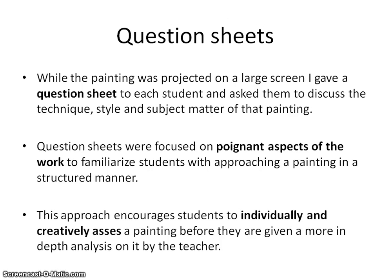Question sheets. While the painting was projected on a large screen, I gave a question sheet to each student and asked them to discuss the technique, style and subject matter of that painting. Question sheets were focused on poignant aspects of the work to familiarise students with approaching a painting in a structured manner. This approach encourages students to individually and creatively assess a painting before they are given a more in-depth analysis on it by the teacher.